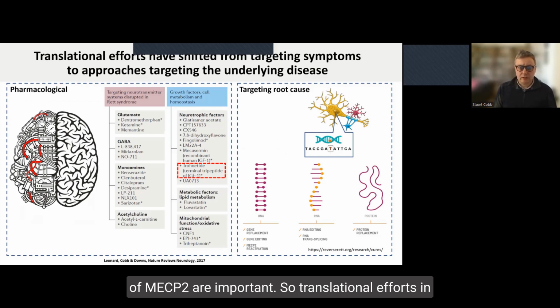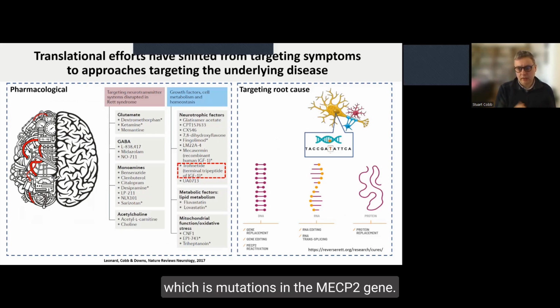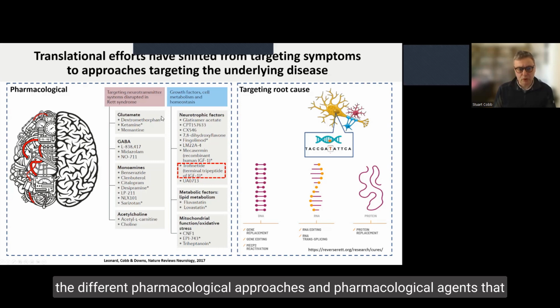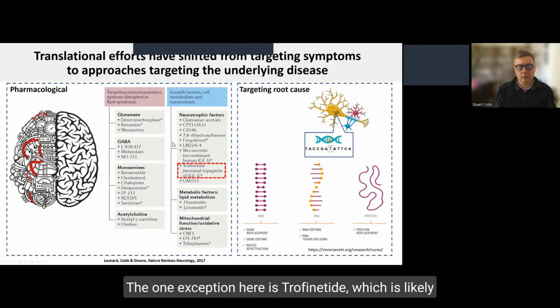In terms of translational efforts in developing therapies for Rett syndrome, there has been a shift from a lot of early work looking at small molecules, or what's called more conventional pharmacology, to therapies that are targeting really the root cause of the disease, which is mutations in the MECP2 gene. The left-hand side shows all the different pharmacological approaches and agents that have been tested in Rett syndrome. And the bottom line is that the vast majority of these studies have been disappointing in terms of their outcome. The one exception here is trofinetide, which is likely to be an approved drug soon for Rett syndrome.